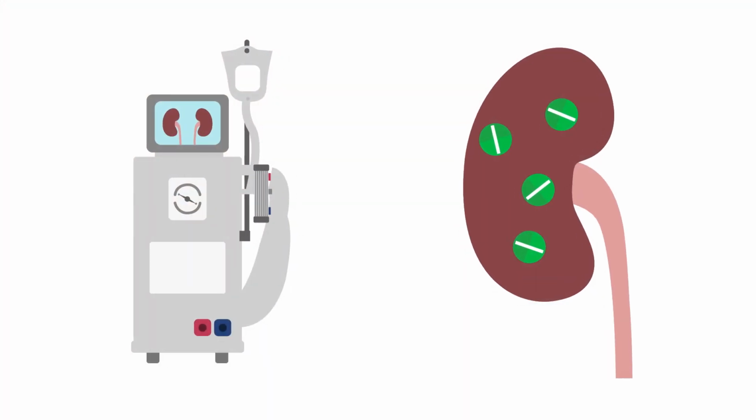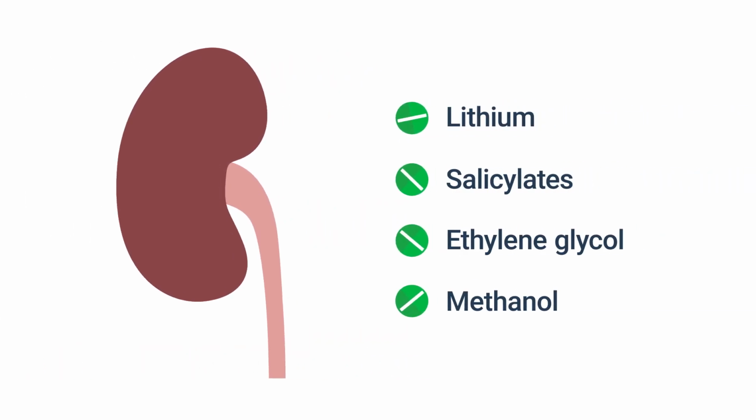The third life-saving tip is to make sure that you know when you're able to use dialysis to help remove a poison from the patient's bloodstream once it's already gotten there. It works for several different substances like lithium, salicylates, ethylene glycol, methanol. It's not appropriate for everything, but it is a really powerful tool if you're able to use it.